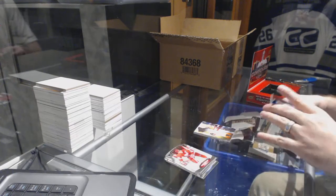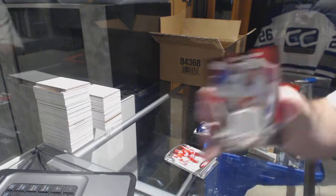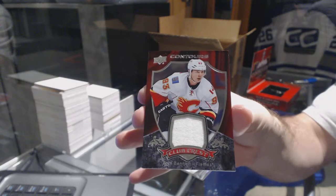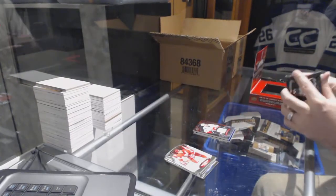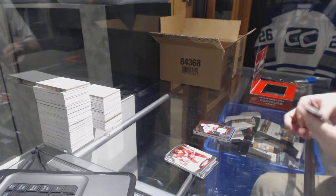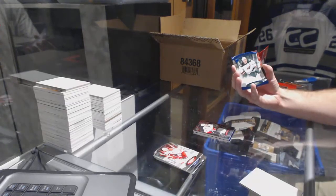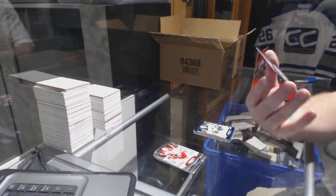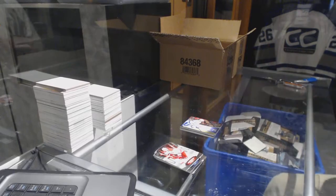We've got for the Rangers a /499, Derek Brassard, and a club crest jersey, Sam Bennett. We've got for the Minnesota Wild, blue base to /499, Mikko Koivu, and a youth movement autograph for the Tampa Bay Lightning, Nikita Kucherov.